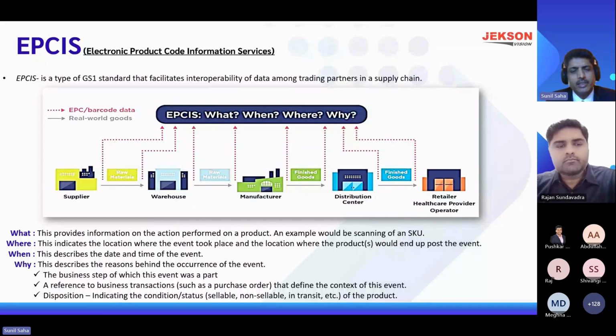And this is what the EPCIS file is, which is shared in the common cloud and which is, as we mentioned time and again, interoperable. It means the information is available to everybody in the supply chain, who can update that information based on what action they did. So this keeps getting updated, and it gives you the complete trace of the product: what happened and why it was scanned, where it was scanned, what next action was done on that, and where it will be found next.